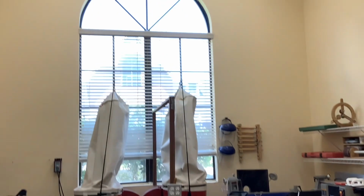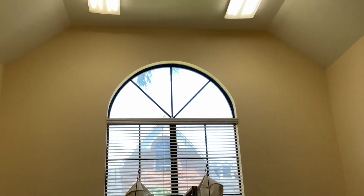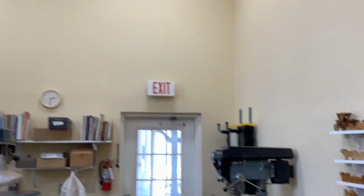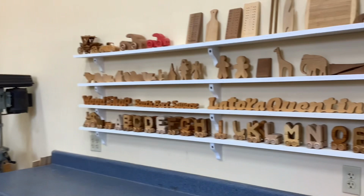Well, here I'm in the wood shop, and this recently got repaired and painted. Looks really nice in here. Very bright.